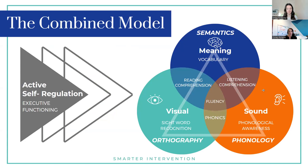So we've put together a combined model of those three models, and it really encompasses a lot of the research that's out there. The way we look at this is by taking the literacy processing triangle, mapping the five core components of literacy on top of it, and then making sure we're addressing how active self-regulation and executive functioning play in. You're going to see this throughout as we think about our lesson planning. We're using this image to make sure that everything we put into a lesson addresses one of these areas, and that ideally we're also making the connections between each of them.